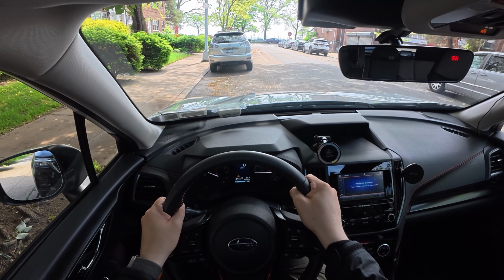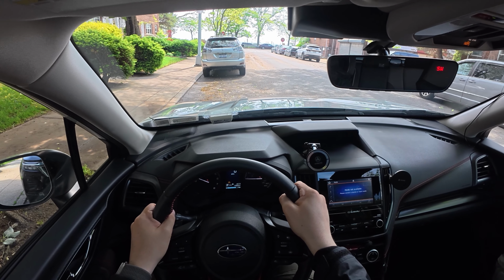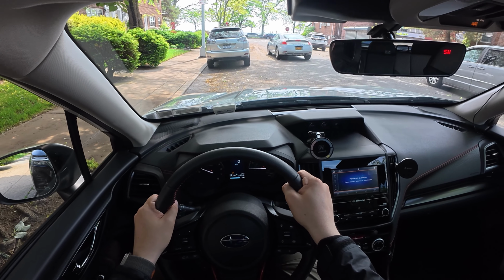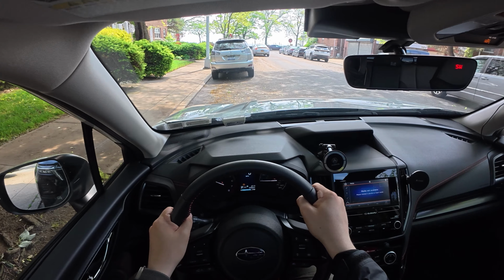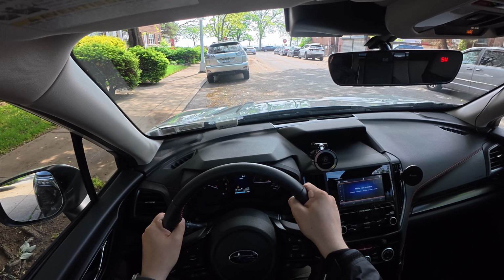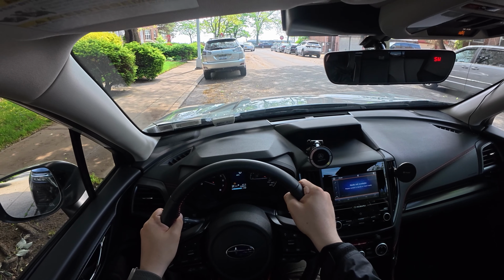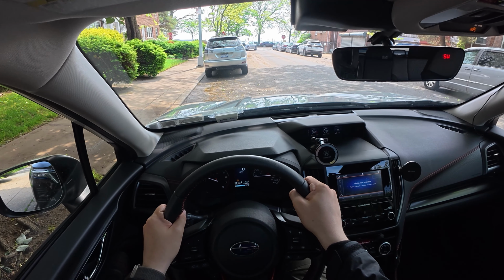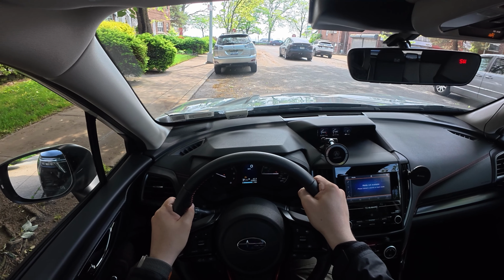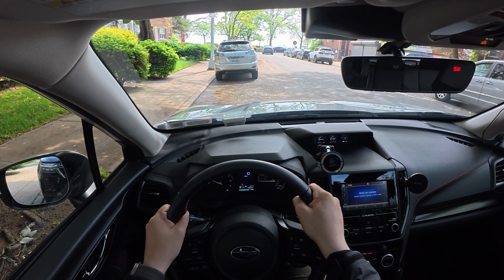Like I said in my previous videos, the seat used to make this really annoying squeaky sound when going over bumps, which I realized was not the seat itself, but basically this metal arm connected to the seat that's holding the seatbelt assembly. It has a bolt on it that attaches it to the seat, and that bolt was making those squeaky sounds. One squirt of WD-40 on it months ago, and it never made a sound again. Obviously, I didn't bring it up because that's already fixed.